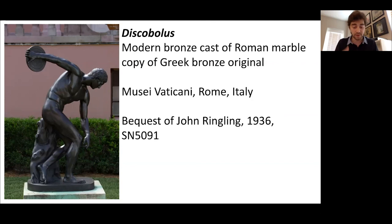He says, turning round toward the hand that holds the quote. So this is an example, this is in the Vatican, of just a restoration, not necessarily gone wrong, but one that really didn't stick closely to the text.